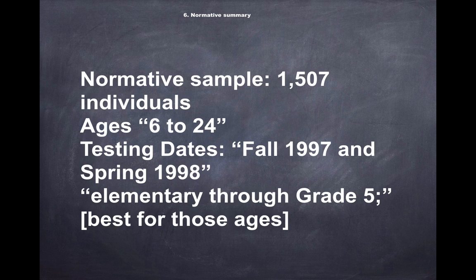Normative summary. There were 1,507 individuals in the normative sample for this test. The ages were 6 to 24. The testing dates were fall of 1997 and spring 1998. Elementary through grade 5 was recommended as the best application for this test.